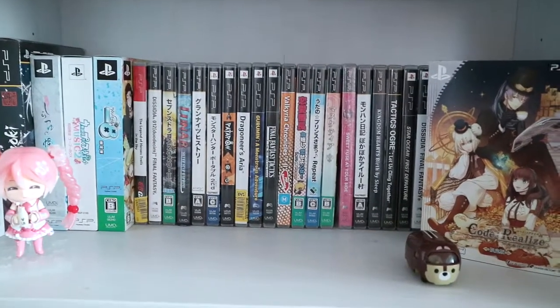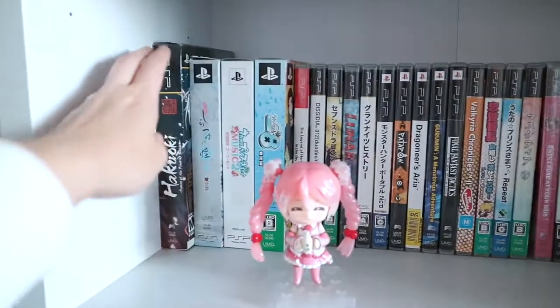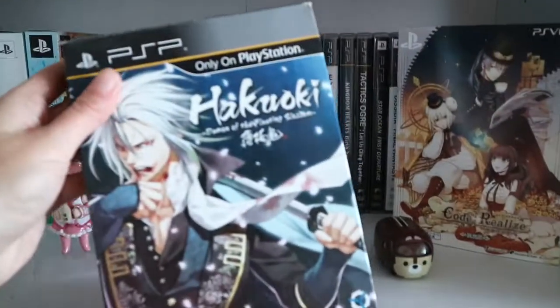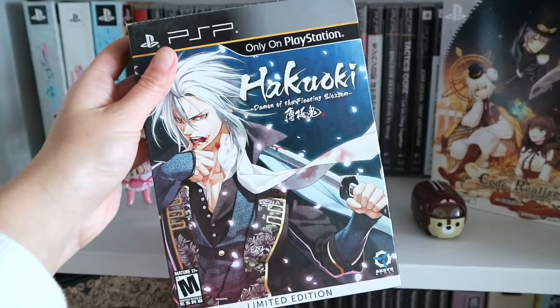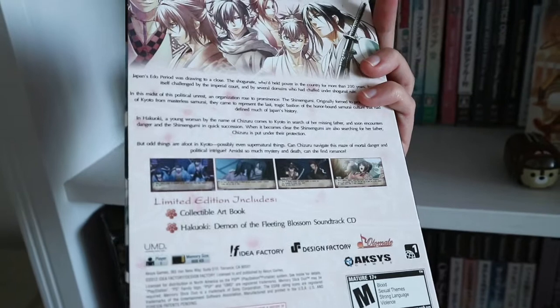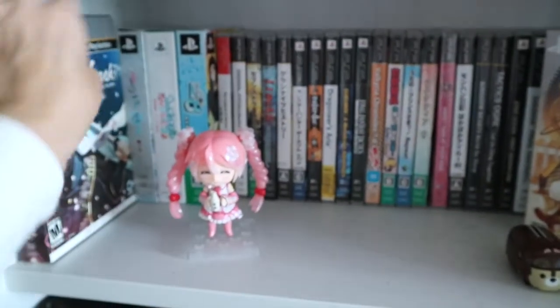Anyway, my PSP shelf. I got some limited editions on the left here. I really like this Hakuoki limited edition. This was so exciting because this is like the first major otome game to be localized into English, so I really want to support it by purchasing the limited edition. Comes with an art book and a CD.